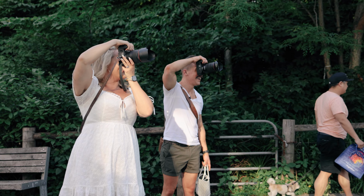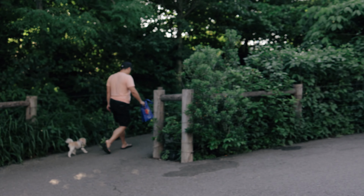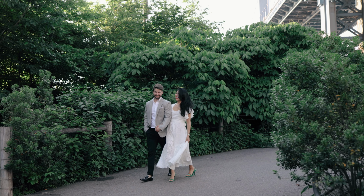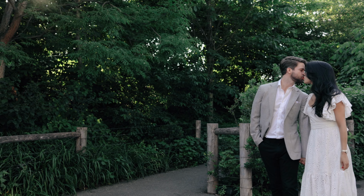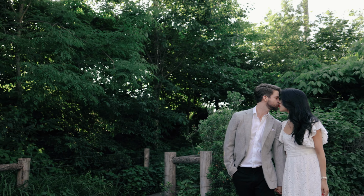Okay, start walking towards me. Look at each other and booty bump. Yes, look at me, look at each other. Going for a kiss. Perfect. Yes, beautiful. Love.